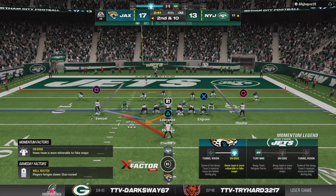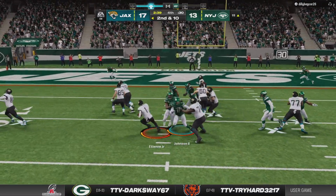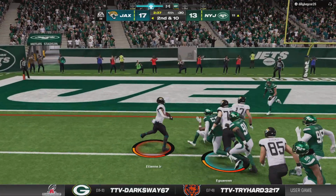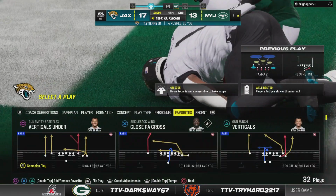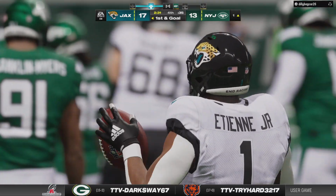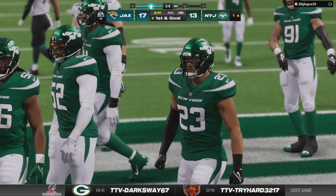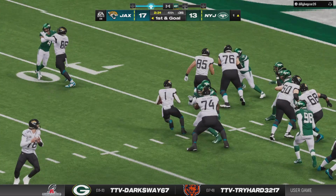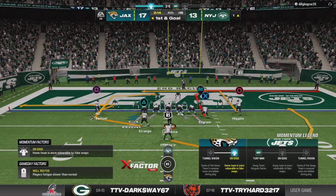Here's 2nd and 10. Handoff running left is Etienne. And he's brought down. It's a 10-yard gain there to set him up 1st and goal. And that's the kind of run you get when you know Super Bowl berth is in sight. They've got the lead. It's the second half. All those weeks of wear and tear in your body just go away. He's running with purpose now, and that's a heck of a run.